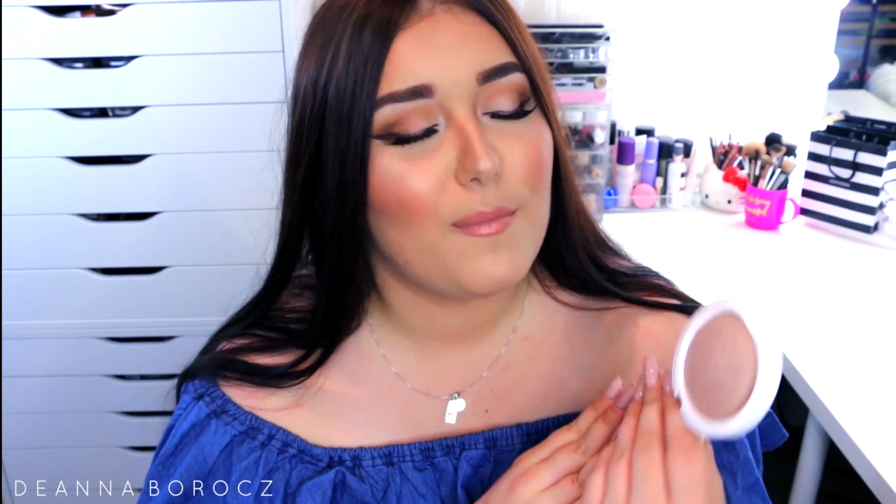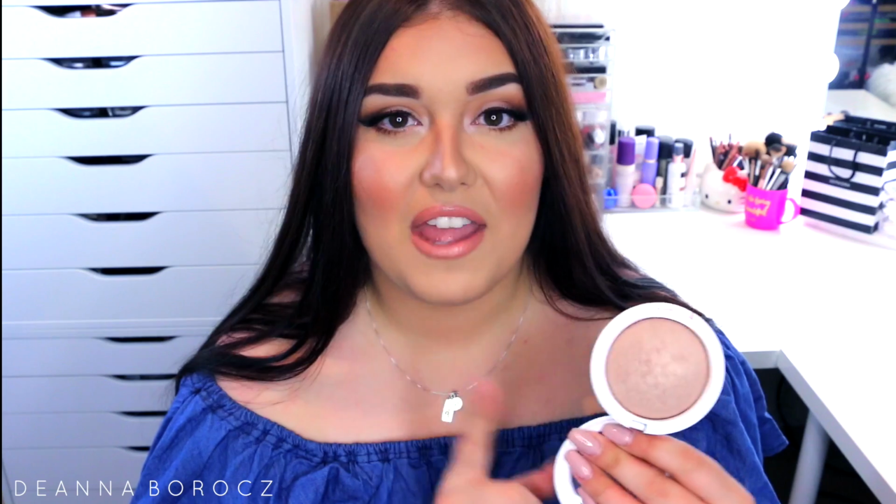It's pretty. It looks like a MAC packaging. I love the packaging. BH Cosmetics stepped it up. I'm super excited. This was, I want to say, between $9 and $11, so it's a little bit pricey for BH Cosmetics, but it is really, really pretty. They have this color and they also have more of a bronzy tone one, so if you are a deeper skin tone, they do have a shade for you.